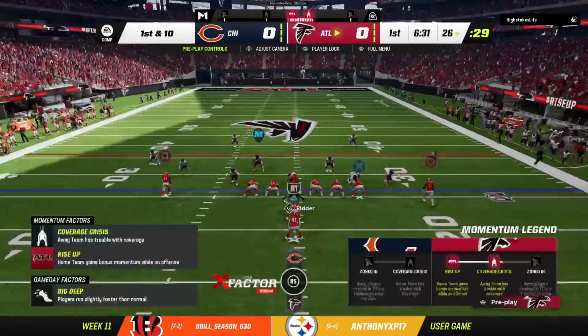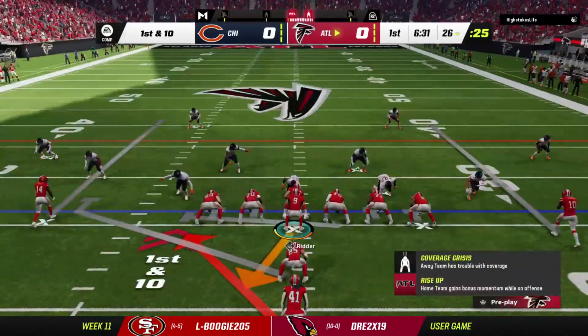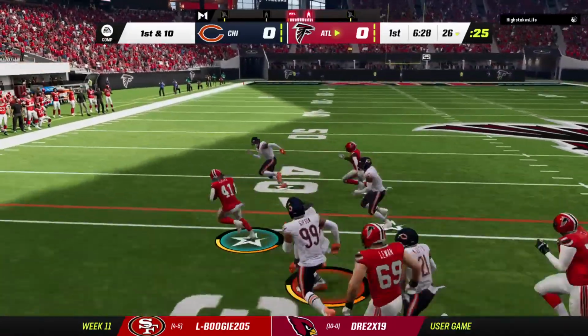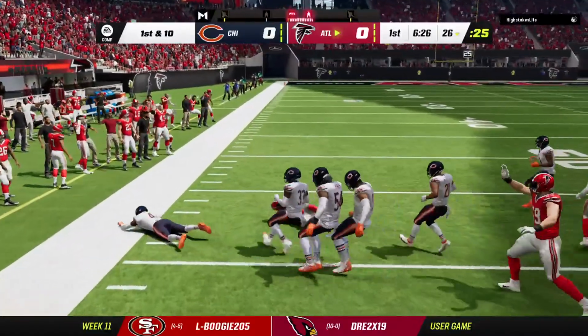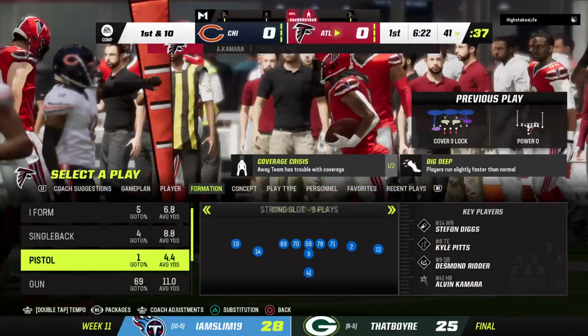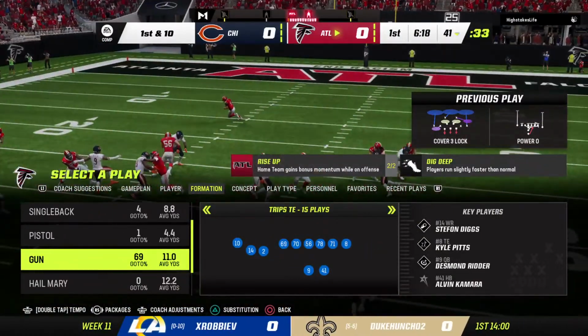Falcons 1st and 10 here as Ritter gets them ready, at their own 26. They start the drive on the ground. Kamara. And they get him down, but not before he takes it across the 40-yard line. Well, they may want to go back to that one. First play of the drive, good for 15 and a first down.